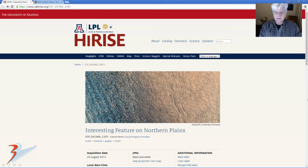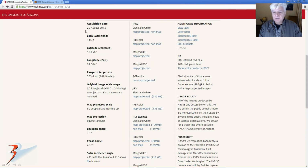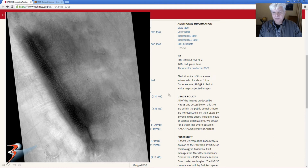This is the HiRISE photograph of that object. NASA calls it an interesting feature on northern plains. A really interesting feature, I'd say. Acquisition date 20th of August 2015, 50 centimeters per pixel, and the JP2 rather small, only 237 megabytes. So if you get a chance, have a look at that one. This is the cropped low-res JPEG in which I show you this object.